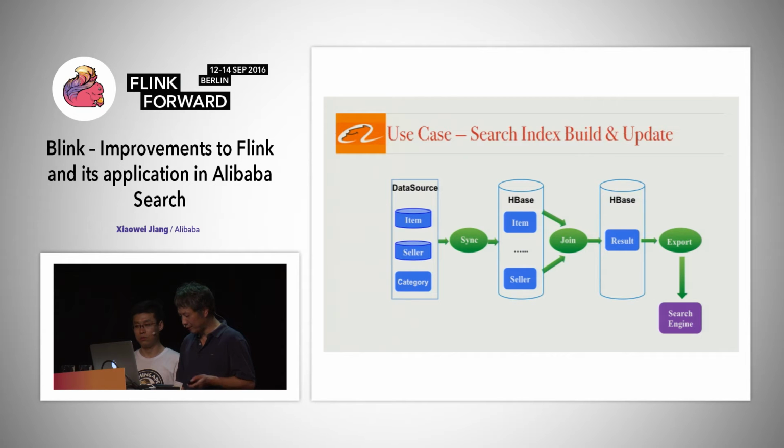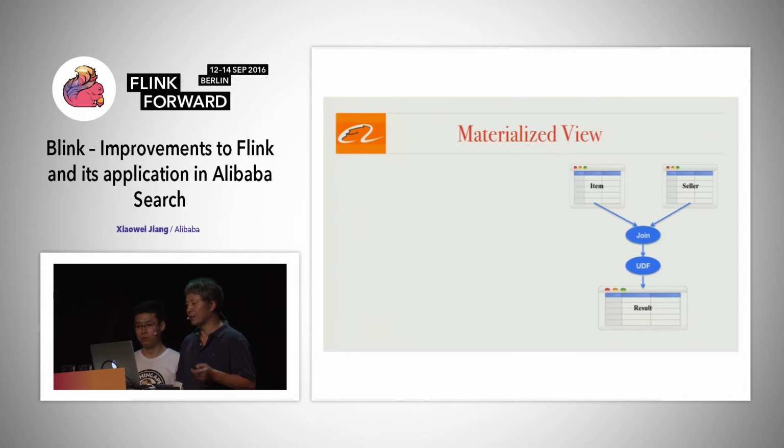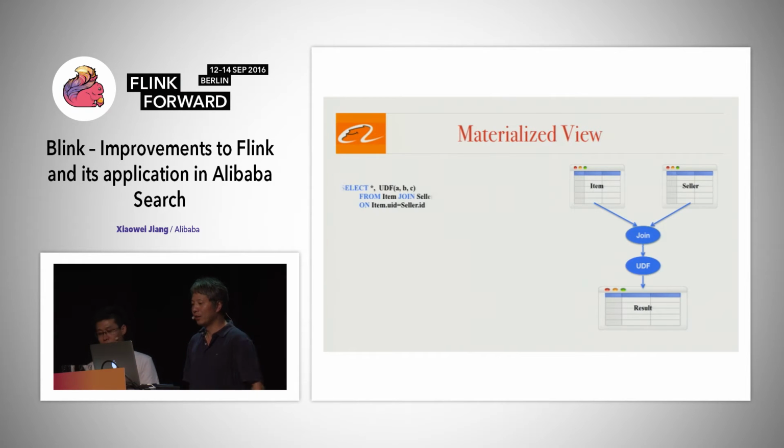So let's take a look at how this was abstracted in a database community. This is a closer look at the second stage, the join stage. On the left side, we have an item table, and on the right side, we have a seller table. So in the full build stage, we will first try to join these 2 tables together, then use a user-defined function to apply some business logic and generate the documents that can be searched. This is pretty straightforward to describe in SQL. This would be the SQL that describes this logic.